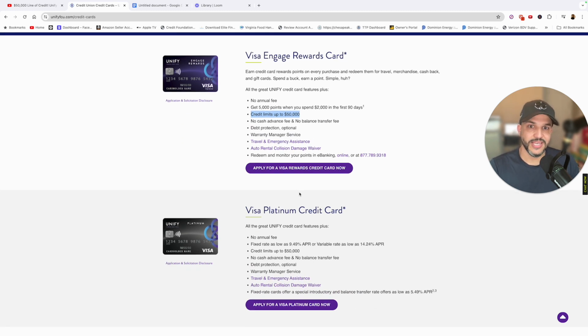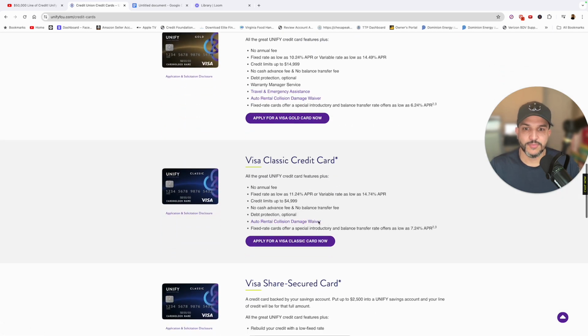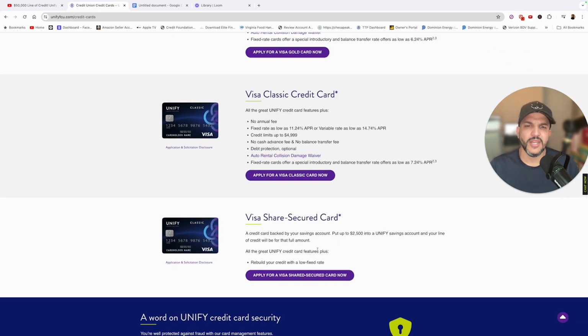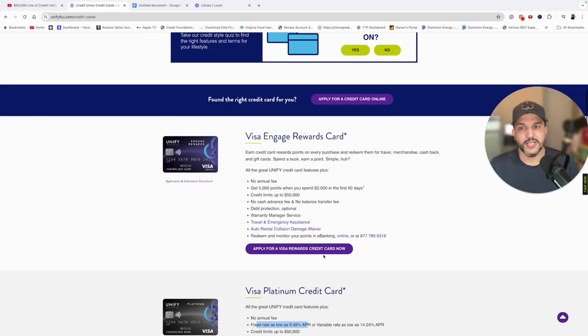These two, the Visa Engage, this is more so for rewards, and then this one is a fixed rate, which is actually very good for a credit card, 9.49% up to $50,000. Again, no cash advance fee. Then they have the Visa Gold credit card, no annual fee. This is up to $50,000, and then this one is up to $5,000. And this is a secured credit card, right? But you have to keep in mind that the higher the limit, the higher your score has to be.